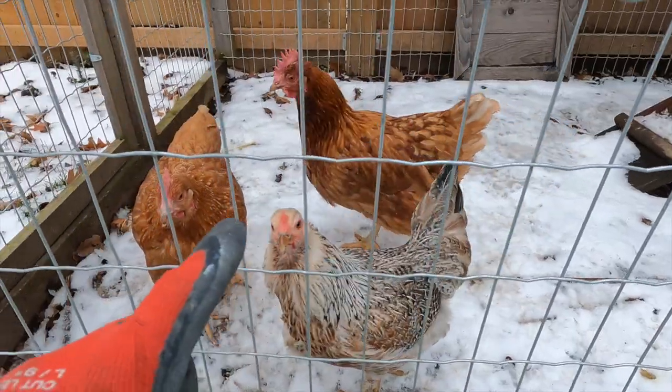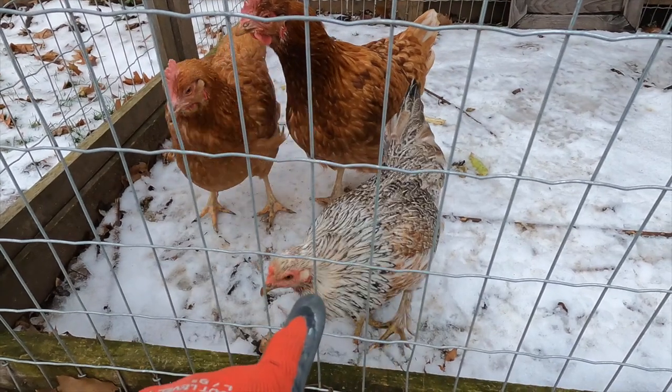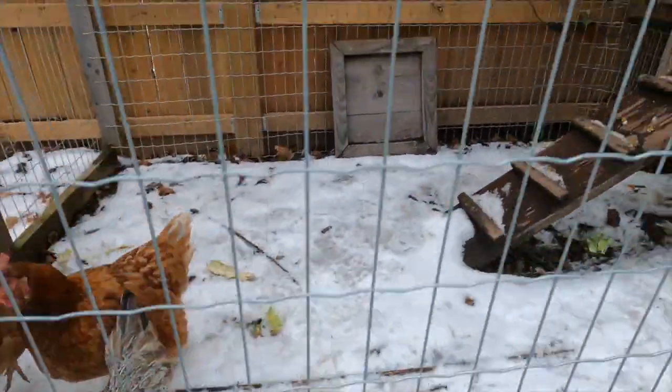The two brown ones are now over 3 years old, and this one here, she's not even a year old. So we've brought her up as a little chick, and she is doing great, and they've accepted her. So anyways, guys, I'm gonna show you the updates I'm gonna do.